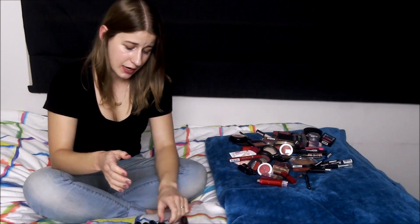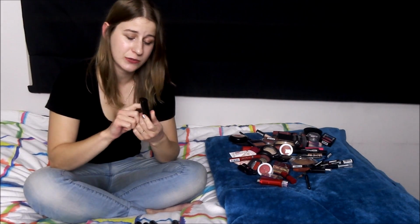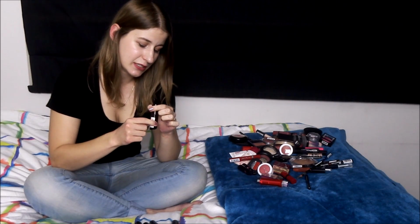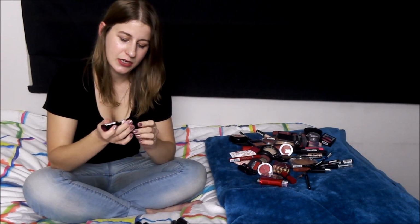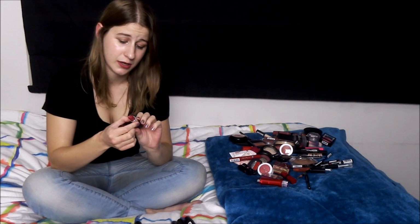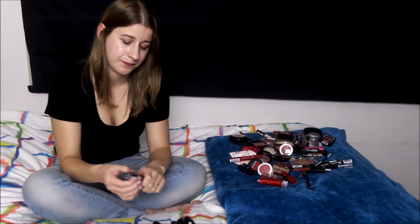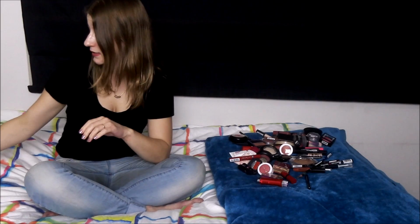No, that one's nice. That one's a lovely nude. That made it into my top 5 nude lipsticks. This is number 13 Vintage Rose, although I think they've changed the names, unfortunately. That's a nice colour for summer. I only wore it once though, I think. That one's alright. And that one's okay. No, I like these colours, so I'm going to keep all of my collection lipsticks.